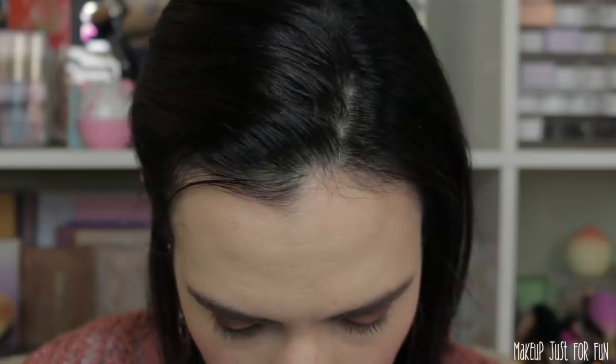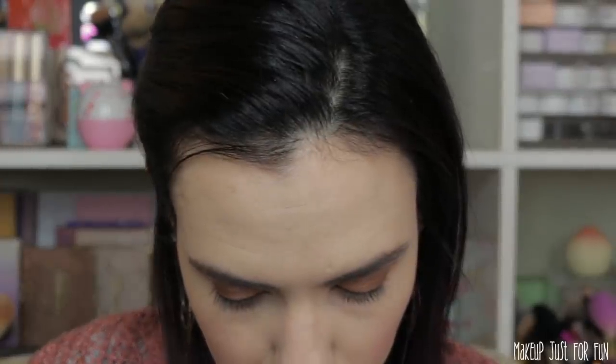Swatching matte liquid lipstick is the worst thing ever. That's an exaggeration, but I tried my best. That's all I can do. All I can do is try. These look super similar, but they're not. This one's pink and this one is peach. Okay, and if you don't know the difference, I'm here to explain it to you.